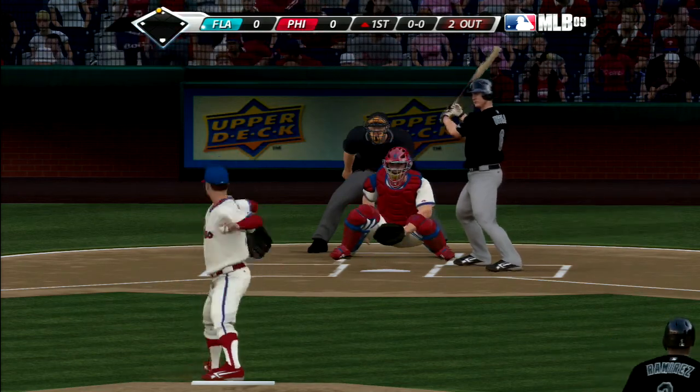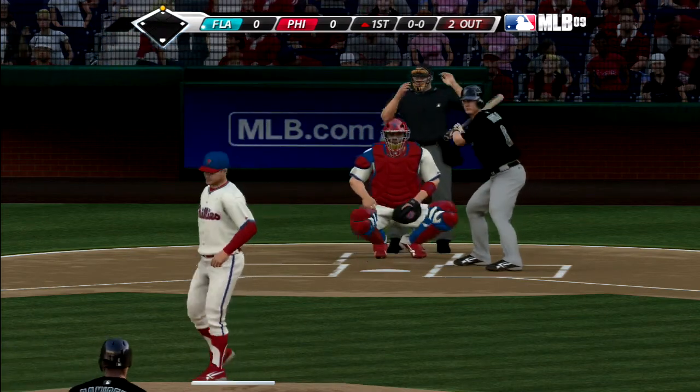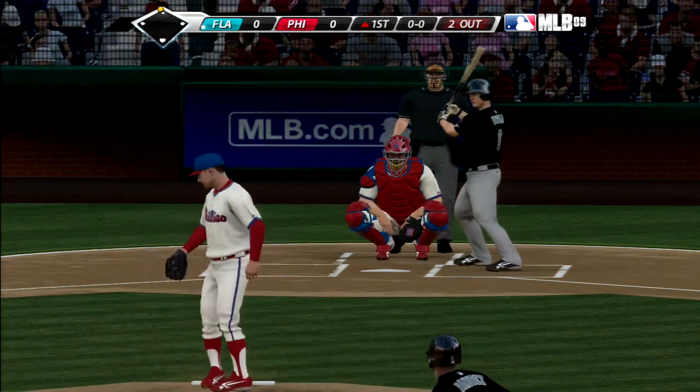He's ready, now the pitch. In there, no balls and a strike. Good showing for this guy yesterday. Three knocks in that ball game.